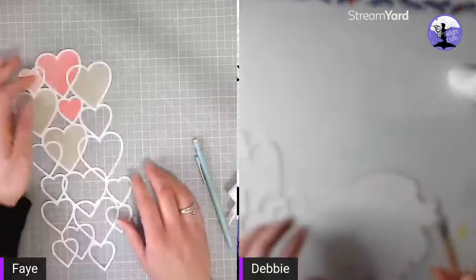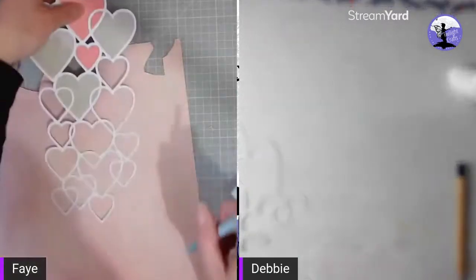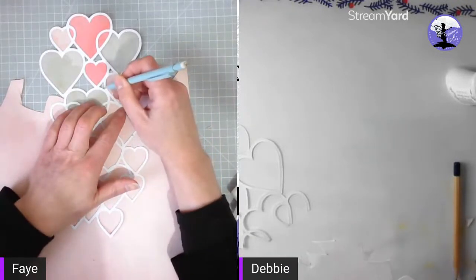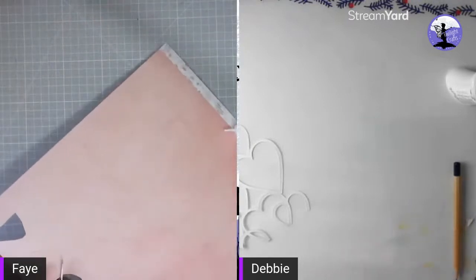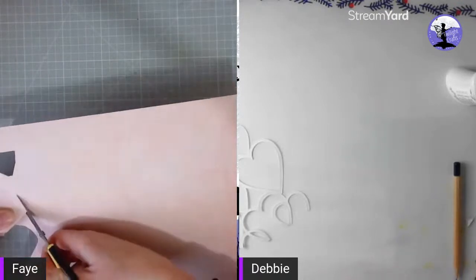I find the plain colours work best. Yes, on the cut file. It's quite nice. You don't want too much pattern because the paper, although we fussy cut the wreath, is quite busy, isn't it? There's a lot going on. Yeah, don't want to detract from the lovely wreath. Exactly.